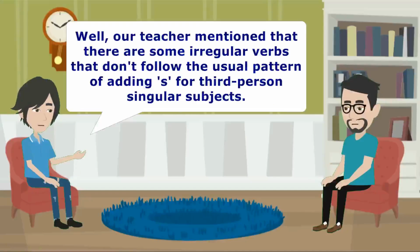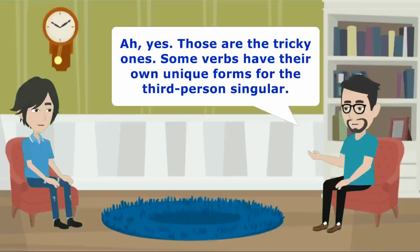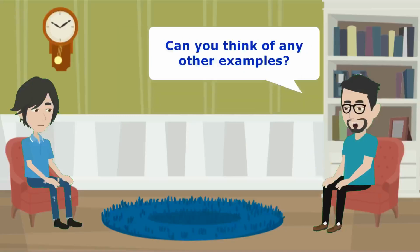Well, our teacher mentioned that there are some irregular verbs that don't follow the usual pattern of adding s for third-person singular subjects. Like go becomes goes. Ah, yes. Those are the tricky ones. Some verbs have their own unique forms for the third person singular. Can you think of any other examples?